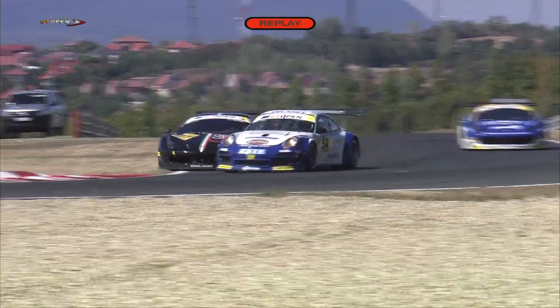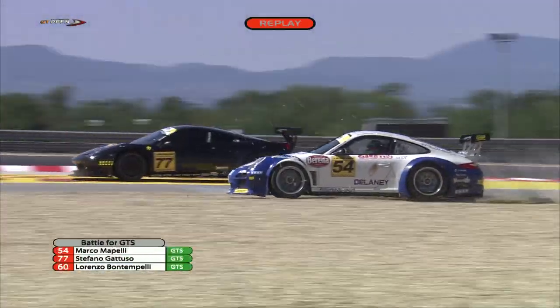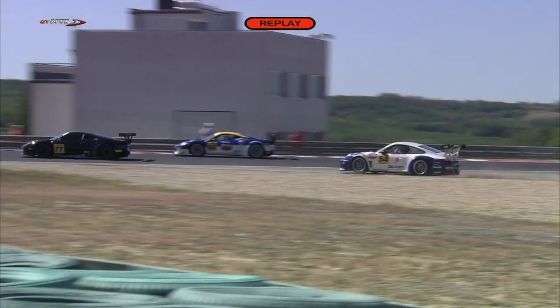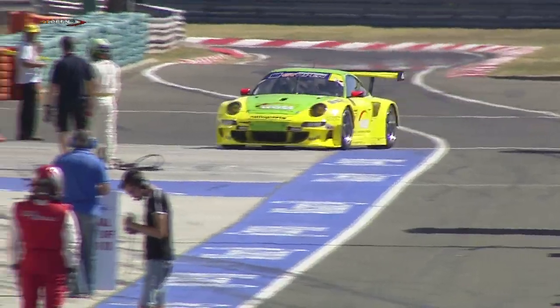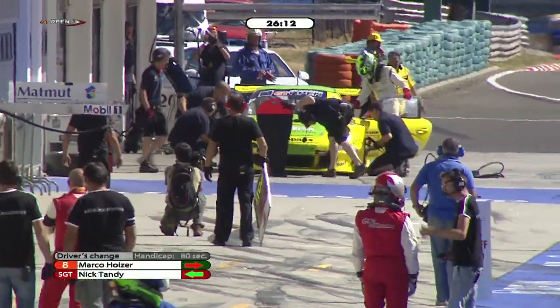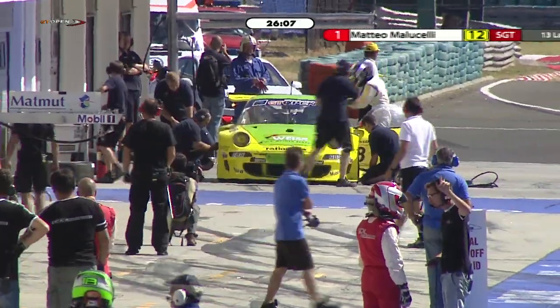Now he's going on for another lap as Gattuso attempted the move on Marco Mapelli. Mapelli pushed into the gravel trap. Oh, that's going to be so frustrating for him. There was a bit of a forced move there from Gattuso. I'm not sure, I didn't see the beginning of that move, so I don't want to say too much at this stage, but it looked like it certainly wasn't a clean one. We'll see what happens if we get a replay.